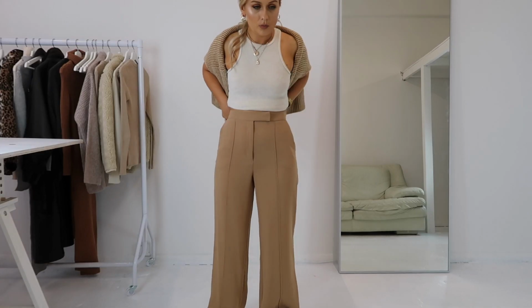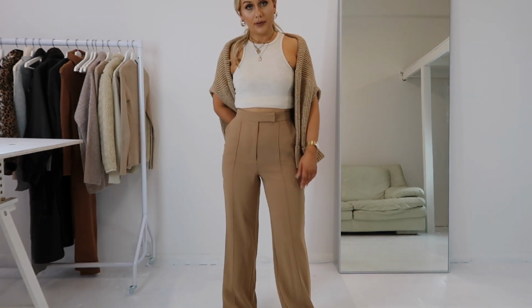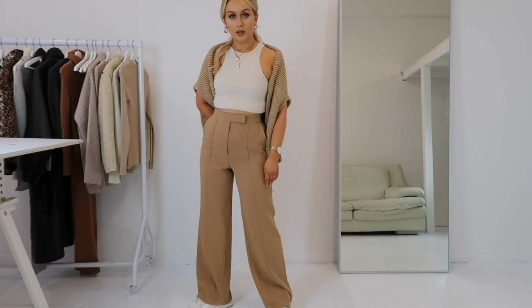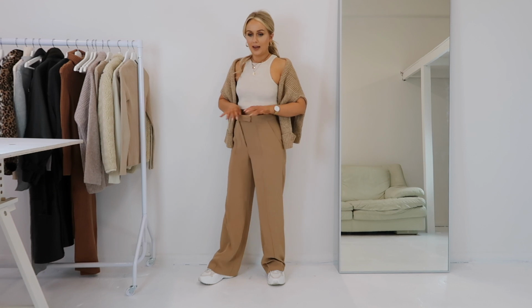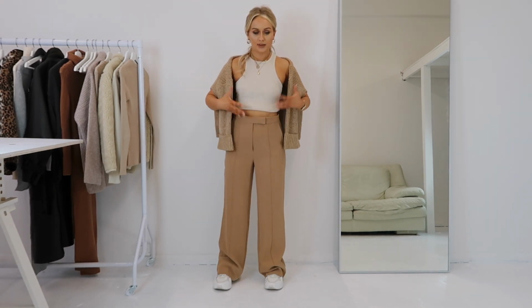What do you think? If I were to take them in, which is quite a lot at the back, this is how they'd sit. Because I love the waistband so much, I want that to be on show. When it is that little bit too big, it seems like it doesn't look as nice.